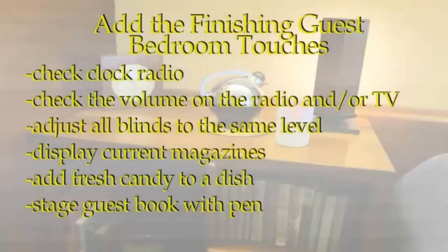3. Add the finishing guest room bedroom touches. Check radio clock to be sure that the time is set correctly and the alarm is turned off. Check the volume on the radio and/or TV. Adjust all the blinds to the same level. Display current magazines. Add fresh candy to a dish. Stage guest book with pen.